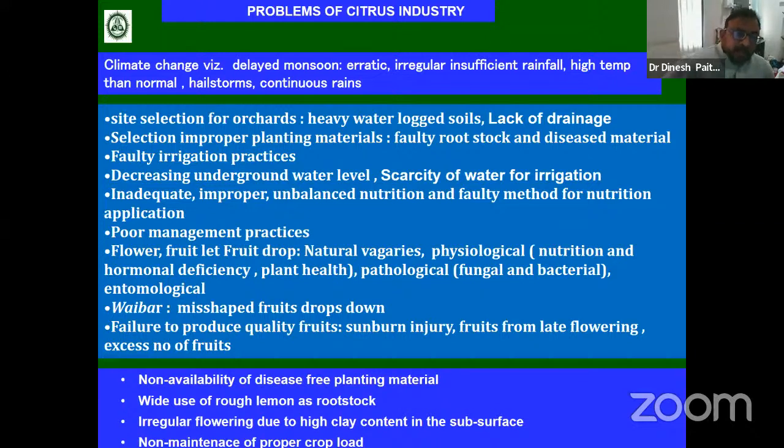Then again, in central India, why bahar, this is again one problem that is coming up. They are mostly related to disease and this grading. Then sunburn again, which is largely due to fruits developed from the late flowering. This is also deteriorating the quality of the fruit.